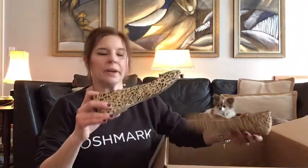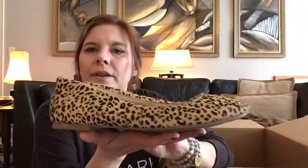Okay, the next pair is a pair of little ballet flats. Let me see if I can get closer. Ballet flats, and it's that, you know, the cow hide or whatever. Original collection by Dr. Scholl's. So I don't know if this is probably faux. I mean, it certainly looks real. I don't know. I have to look up Dr. Scholl's and see what they do as far as their material. If it's like a vegan faux animal print type thing, or if it's real or not.